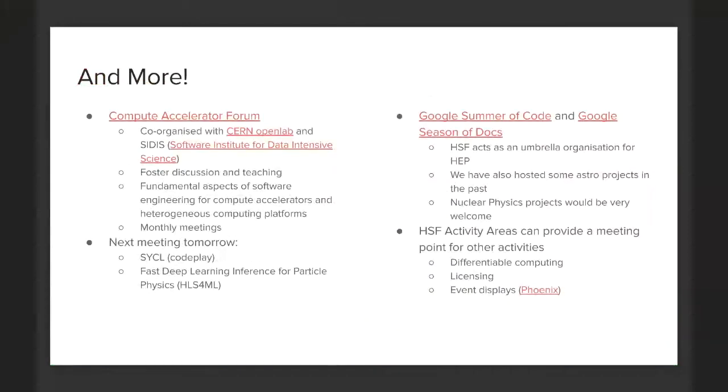And there's more, of course. I mean, there's been a bit of a whistle-stop tour of the working groups. But one thing the HSF is also doing, because of this convergence around GPUs, is we've started to organise the Compute Accelerator Forum in common with our colleagues in CERN openlab and the Software Institute for Data Intensive Science, which organises a number of European computing and software engineering places as well. In fact, we have the next meeting tomorrow, which I see I forgot to put the link in for, but I can send it around for people who are interested.